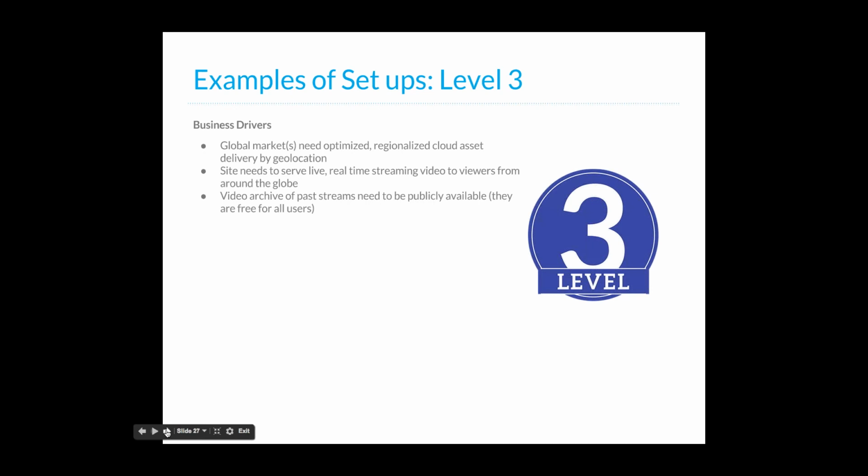Excellent. Now let's get into the last example, the level 3 example, with its business drivers, which seems to be the most complex of the three. Okay, great. In this case, we have a global market that needs optimized, regionalized cloud asset delivery by geolocation. So we're talking about a high-end CDN here. In addition, this particular site needs to serve live real-time streaming video to viewers from around the globe.